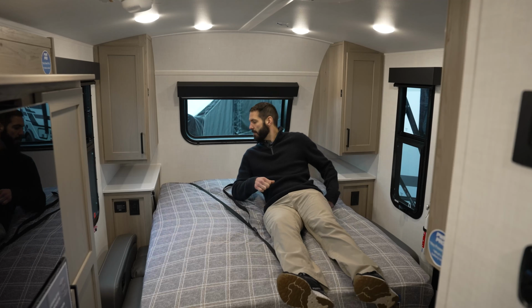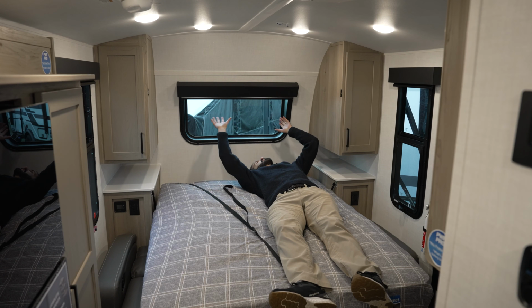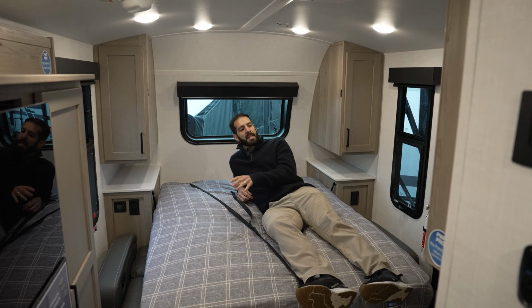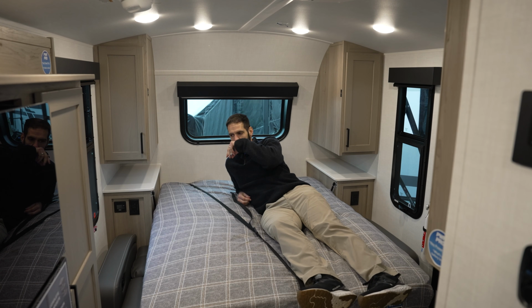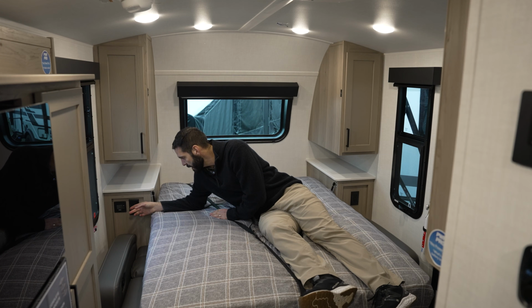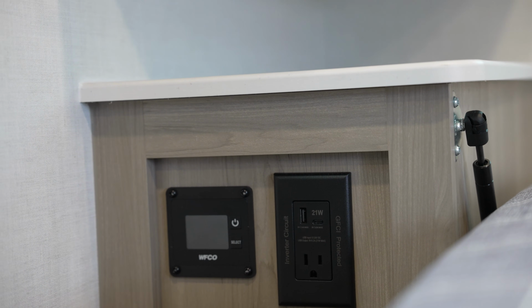Now at 6'5", my feet do hang over a little bit. You do open up a nice front window, so it brings in a lot more light. But also, when you are laying down here, you've got your 110 plugs. They are inverted, especially for those that have a CPAP machine. If you want to bring those along, it's a great option. And then they've put the 110, 12 volt, and USB 3 on the sides here.